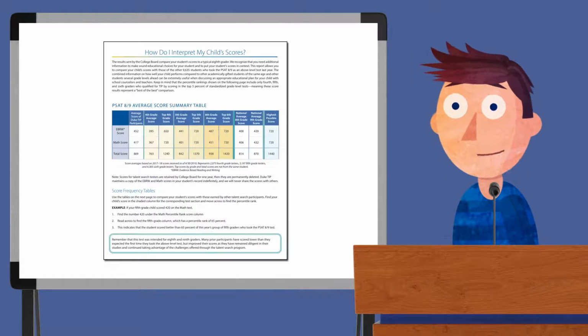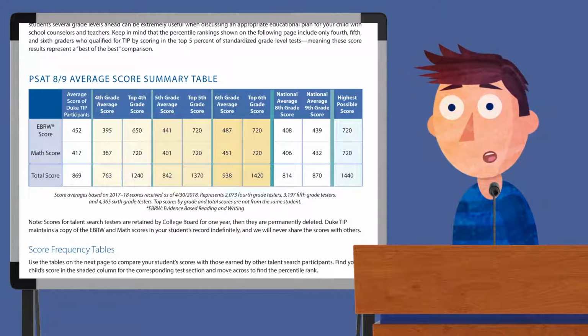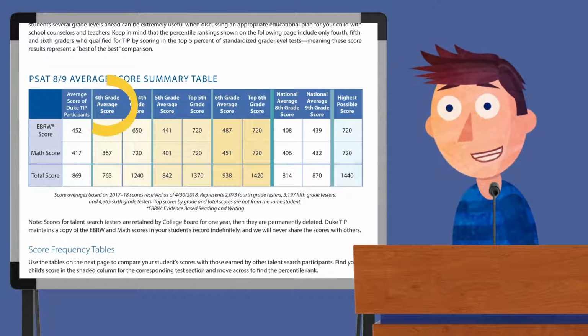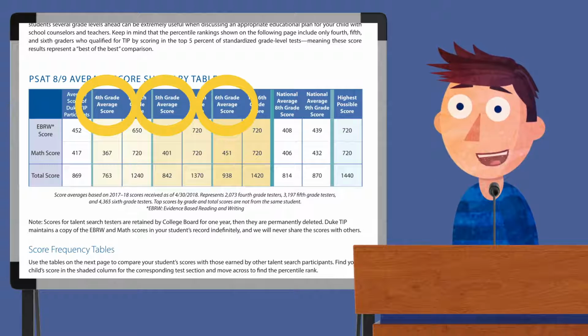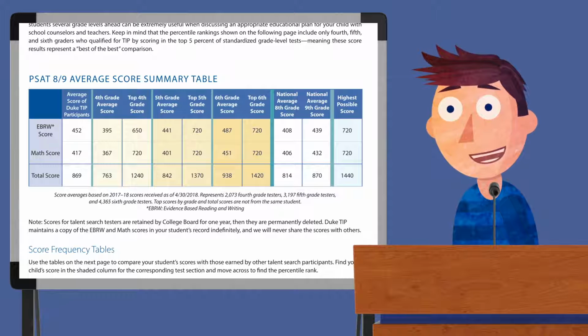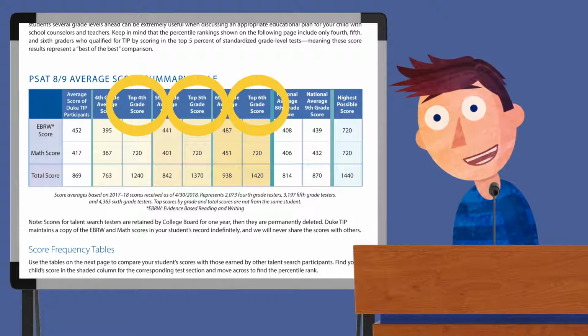As you dive into this report, you'll see that we calculate a couple different things. 1, the average scores of all the students who took the test. 2, the average scores of all the 4th, 5th, and 6th graders who took the test broken down by grade level. 3, the average scores of all the 8th and 9th graders who took the test. And 4, the highest scores for each area.